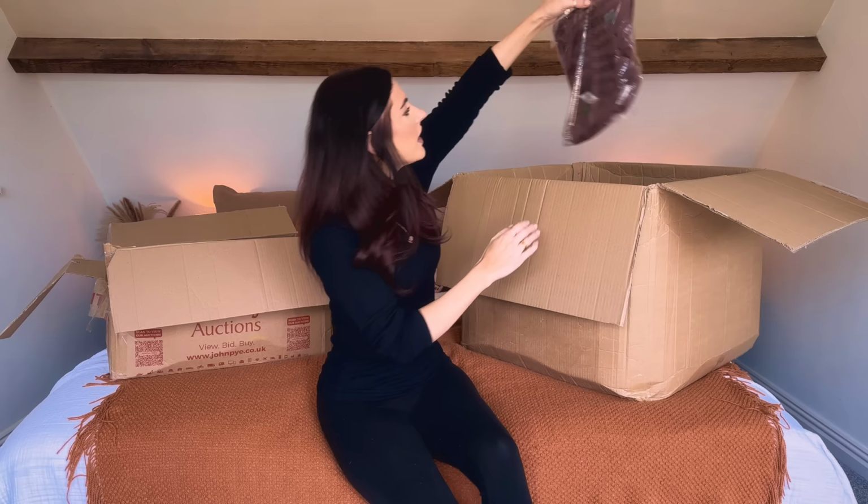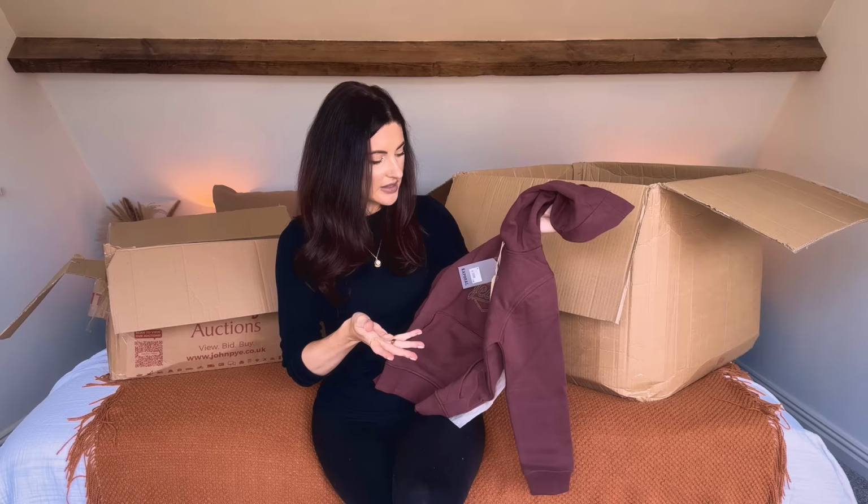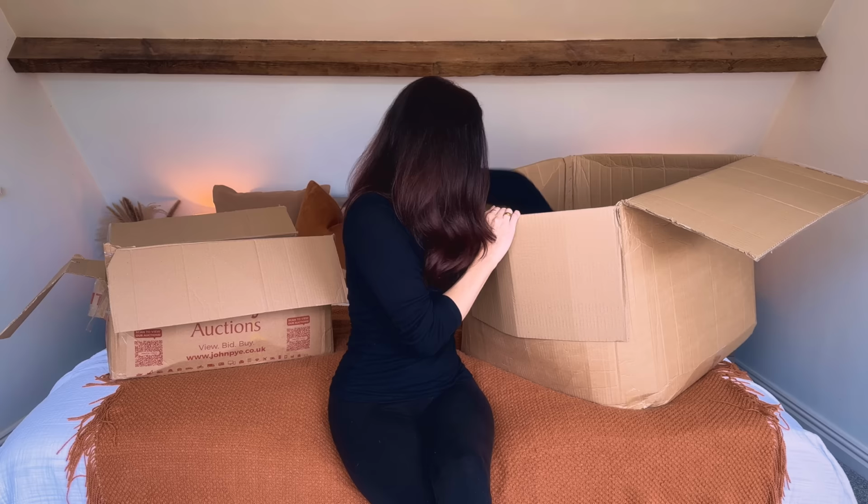Corporal jeans, just like that. Size 6. I don't know if that's age, I think that's age 6. It's very tiny. I don't think that's size UK 6. I think that's age 6. We have got the original price on here, €39 this one was. Yeah, I'm pretty sure that is for a child, but that's a really nice little hoodie. Ooh, is this going to be something that I might wear? Size UK 8. Looks like something that I might actually like for myself.